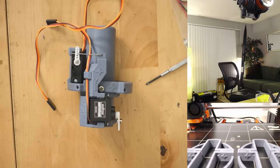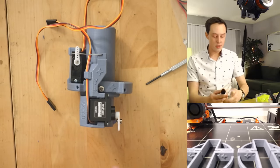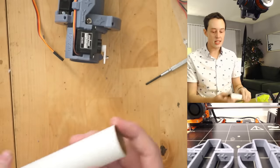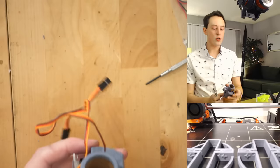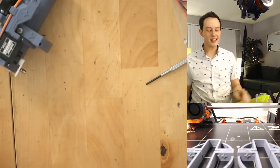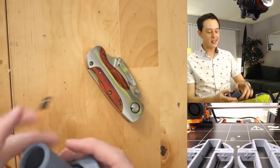And we need one more part to the mount, and that is a TVC mount liner, which is just a tiny bit of cardboard tubing. It's linked in the TVC files if you're interested in that. So we're gonna cut a small length of this. Oh, wait, I don't do this yet. Because the next step also involves a knife.